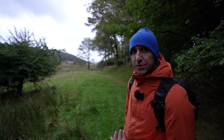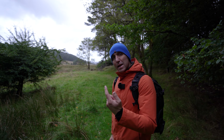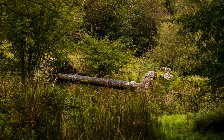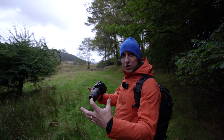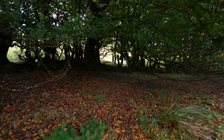One of the other tips that I always say is when you're going out to new locations is to keep looking behind you and looking around you. I saw this pipe from the old reservoir system and it was kind of juxtaposed within nature all around it. It shows how nature's taking over this place once again. Now I just need to find a way through.